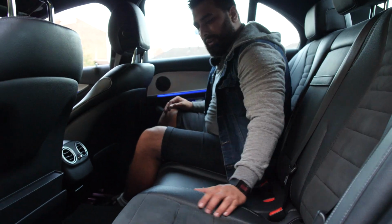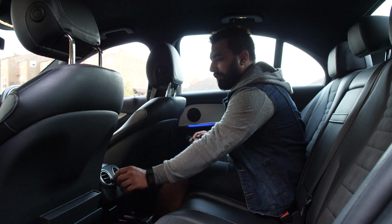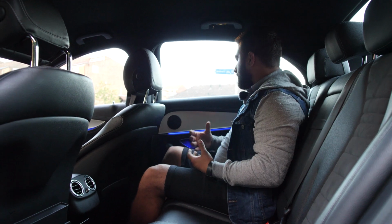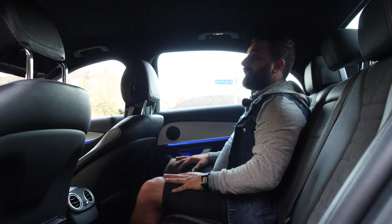I would say do not smoke inside of this. Leather, very nice feeling, very nice stitches. Some of them have digital climate control over here, but that's on the proper top of the range. And then ambient lighting, very cool, because the whole car is black inside, and if the windows are tinted, I reckon this is going to look very badass.